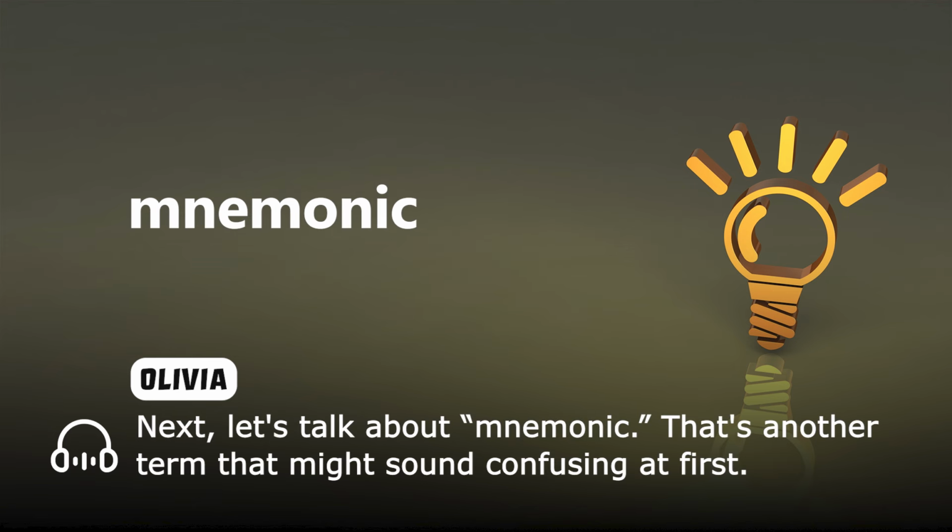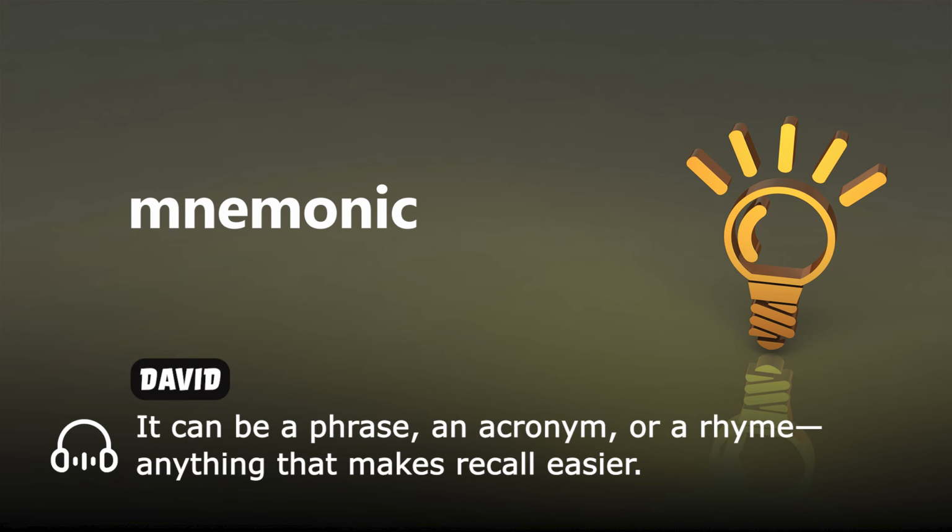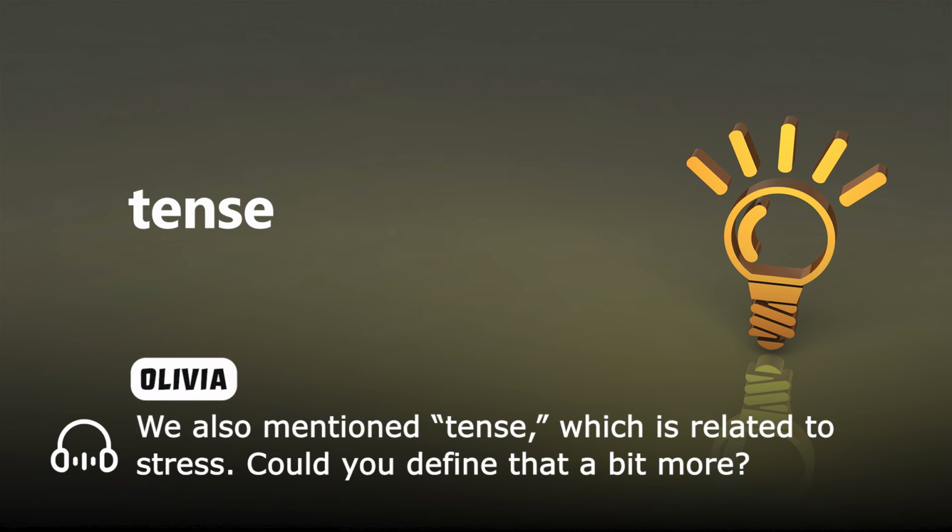That's another term that might sound confusing at first. A mnemonic is a tool to help you remember things. It can be a phrase, an acronym, or a rhyme. Anything that makes recall easier. Exactly. We also mentioned tense, which is related to stress.